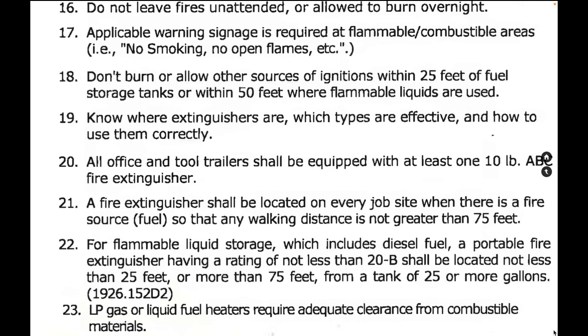So be sure on your job sites not just to burn trash piles unless you have a permit, if required. And then a lot of times there's no burning allowed on a job site. It depends on the time of the year and the county that you're in. Know where your fire extinguisher is and the type of fire extinguisher you're using. You should never have to walk a distance greater than 75 feet to pick it up.